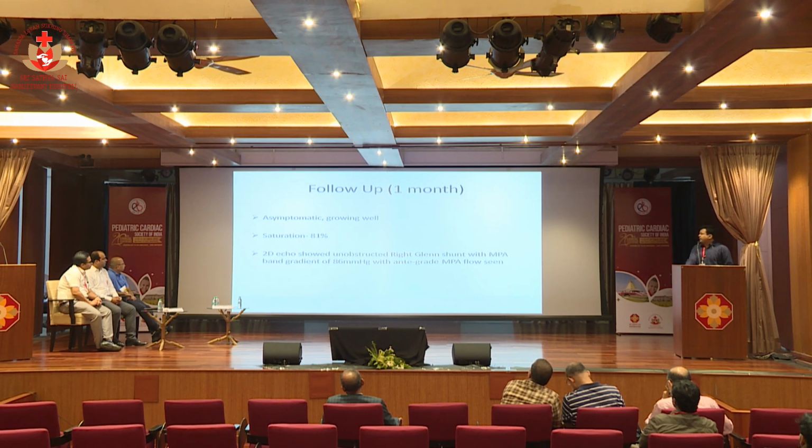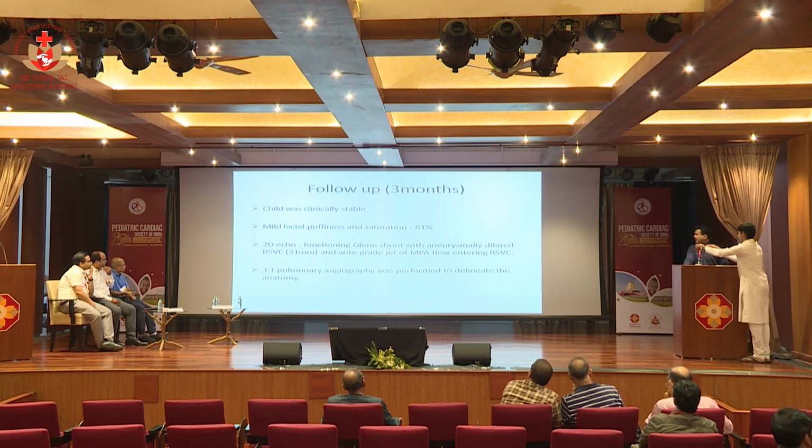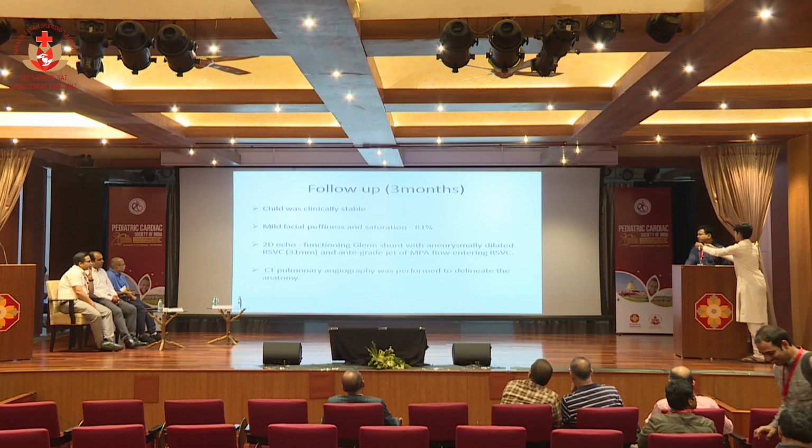For the first follow-up after 1 month, he was asymptomatic, growing well, saturating around 80%, and 2D echo showed an unobstructed Glenn shunt with an MPA band gradient of 86 with antegrade MPA flow. On 3rd month follow-up, the child was clinically stable, but there was mild facial puffiness. Saturation was still around 80%. 2D echo showed a functioning Glenn shunt with an aneurysmally dilated RSVC, measuring around 31 millimeters, and a jet of antegrade MPA flow was seen entering the RSVC.